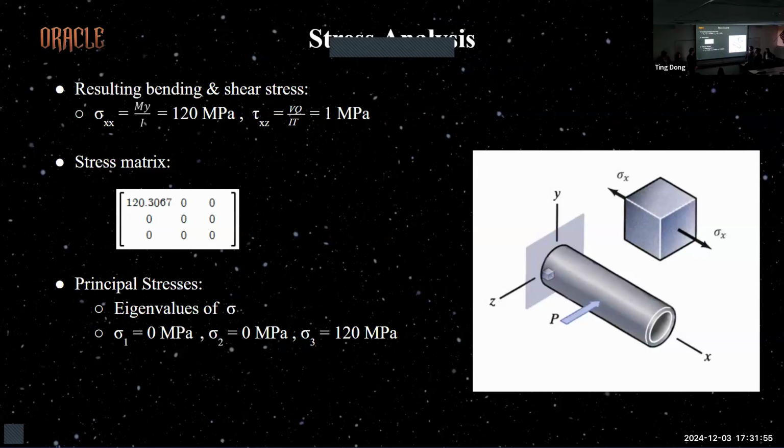Yeah, and also for the 3 eigenvalues, I would prefer you just put sigma 1 equal to 120 megapascal, and sigma 2, sigma 3 equal to whatever, because the convention is sigma 1 greater than sigma 2 greater than sigma 3. And this is the static stress analysis, but the feeling you give me with this slide is that your calculation is not done yet.